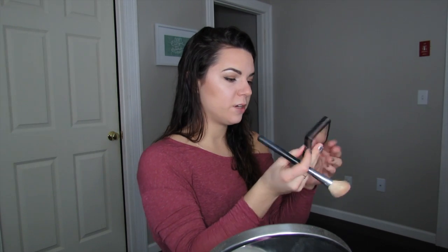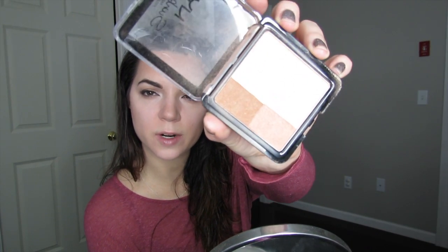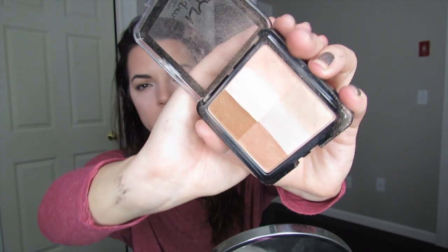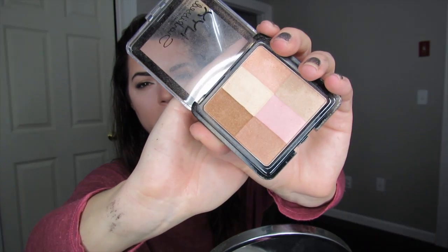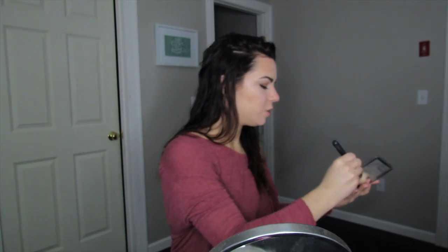I'm gonna grab a different angled brush and the NYX Sunkissed Radiant Finish Powder. It's just called Sunkissed, but it has sort of blush, bronzy colors in it. I don't know why I was holding it so far back. Can you guys see that? Let's see. Ready, go. There you go. So kind of like blushy colors in there. I just swirl it around, tap it off, and bring that a little bit farther in.